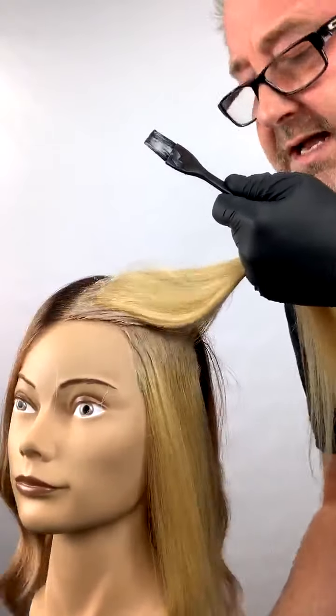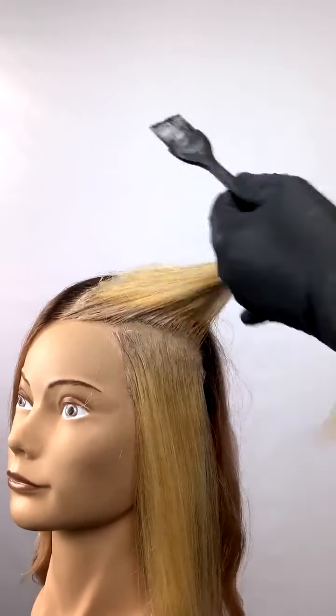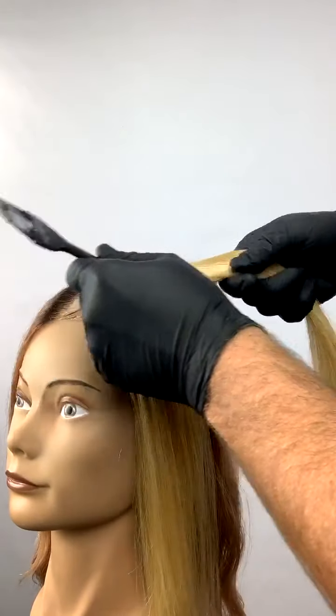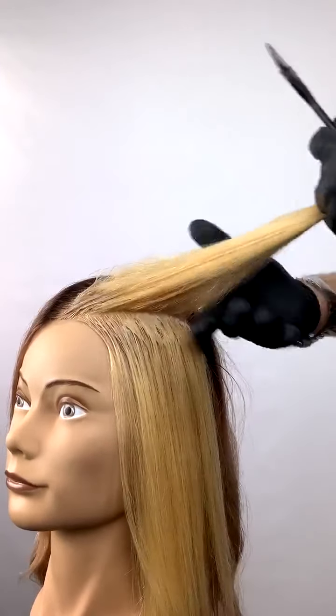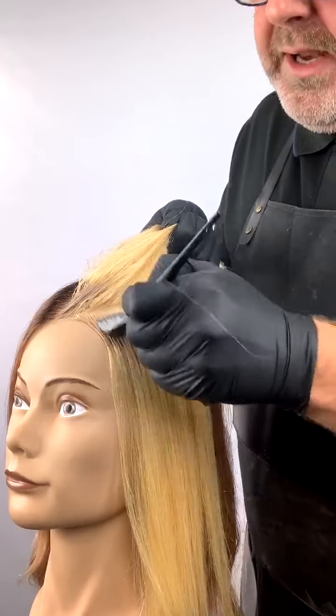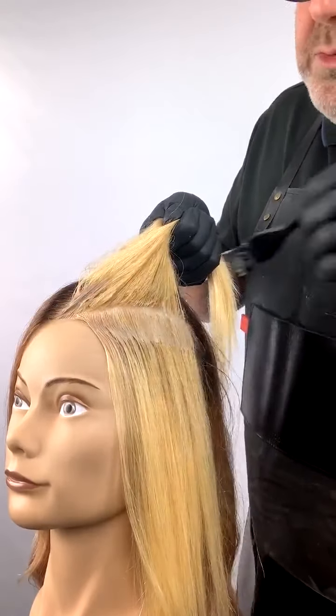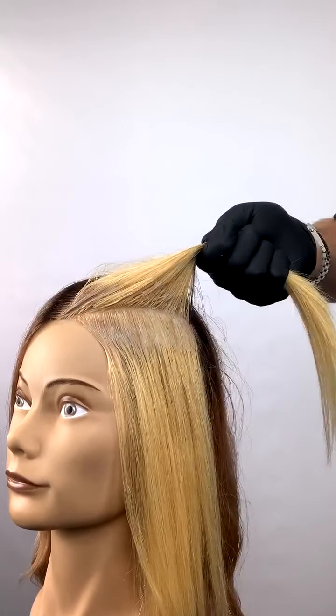So I'm just going to get this so you guys can get a better view. It's going to just lock her into place. So that's the great thing about using Pastel. It will remove 70% of the ammonia from that permanent colour. So it allows you to tone the hair with a permanent colour, but it also allows you to colour balance the hair with a permanent colour.